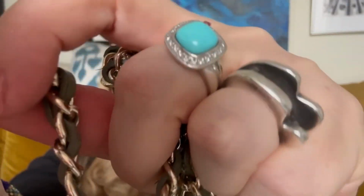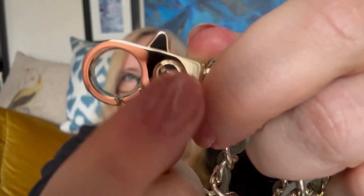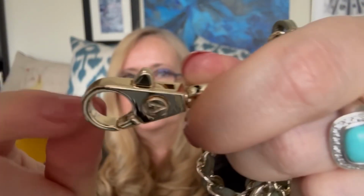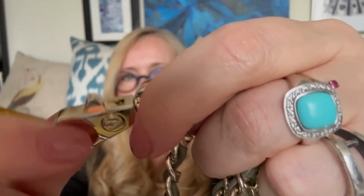It also has, let's just see if I can show it to you, that's the little hook clasp. It's got Aspinal A there, and it goes straight onto the bag. It's got a lovely swirly mechanism. I have to say it's really good quality. It really is very good quality. And it does go crossbody, which is super important to me, at least.